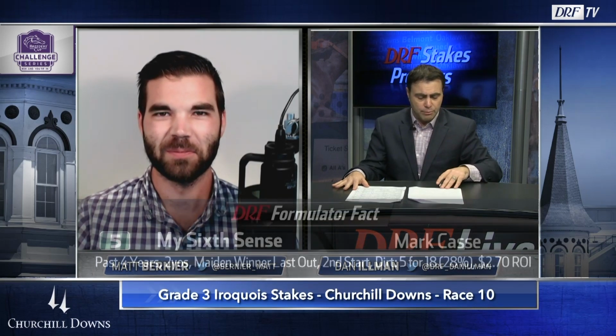He won that first race in gate to wire fashion. I want to know what happens in a spot like this where he's unlikely to make the front. Can he sit and be as effective? The 5th place finisher from his career debut came back to beat the horse that Drunk as a Skunk beat back on August the 10th. He earned a 68 Beyer. Nice Formulator fact for Mark Casse.